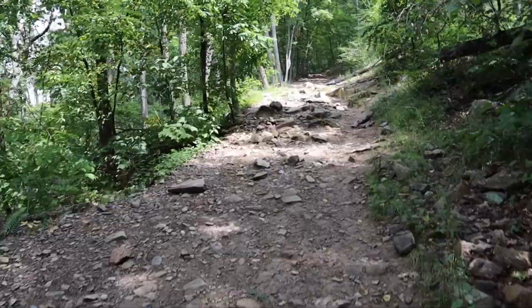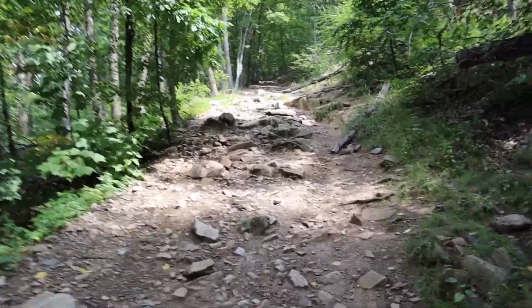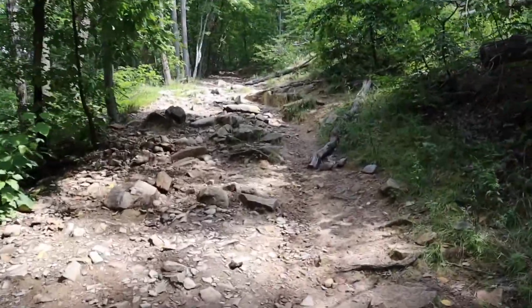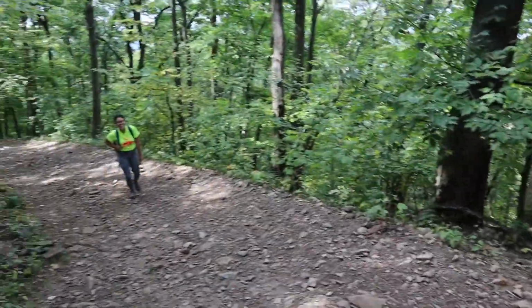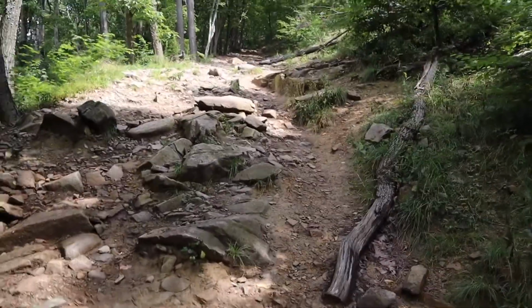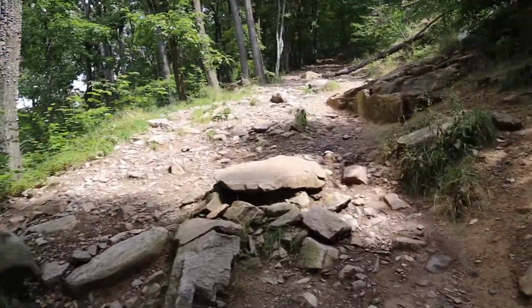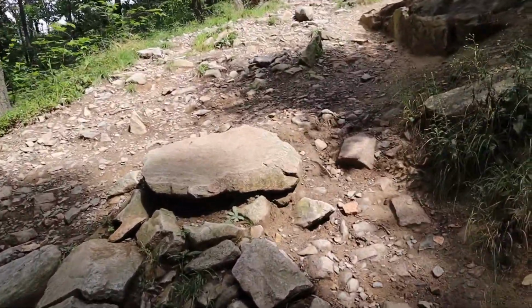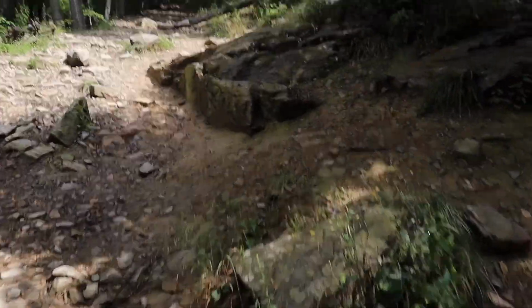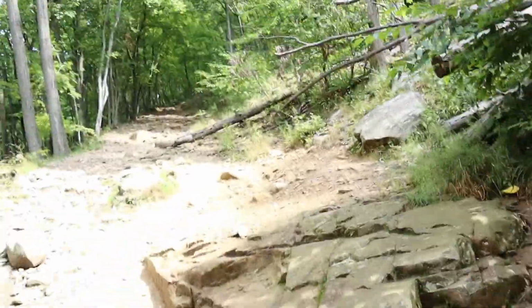This thing is getting steeper and steeper, and I'm already out of breath like crazy. But, huh? You want a break? We still got a long way to go. We could take a little break right here for a little bit, catch our breath. This thing is crazy though. I'm gonna sit up here on these big rocks and catch my breath a little bit before we continue going up.